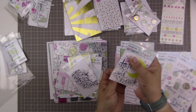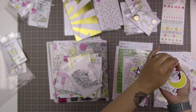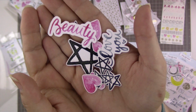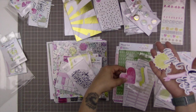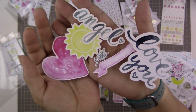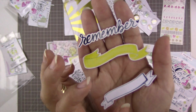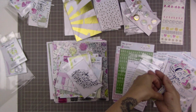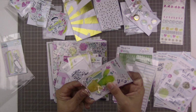Then we have To the Moon and Back. Some cute phrases and a flower and a scribbly circle. Lots of different sized hearts and stars in this little set, and different sizes of that flower. There's a couple of different banners in this and a third one that I already showed you that you could customize. You could stamp something or write something on there or put one of the little phrase stickers from the collection. This one is called Cactus.